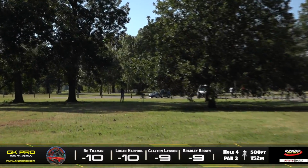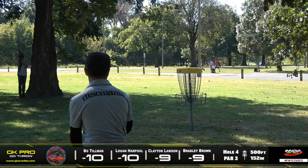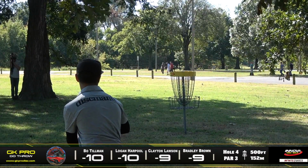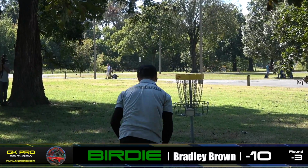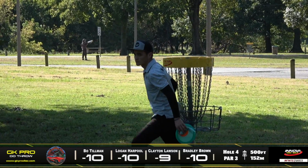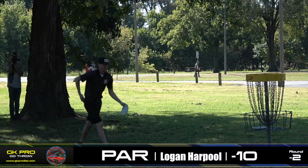Here comes Bo, hoping to chip one in here. Ooh, looked like he was giving it a run. Now for the 2. Like I said, picking up a stroke on the field if he can convert this. Which he does. Amazing, man. Spun it right in, showing that he's got a couple different putting styles as well. Nice putt by Logan.